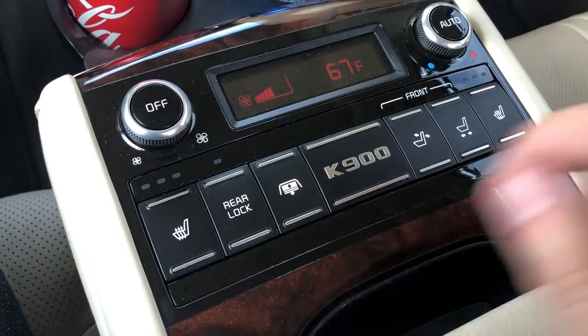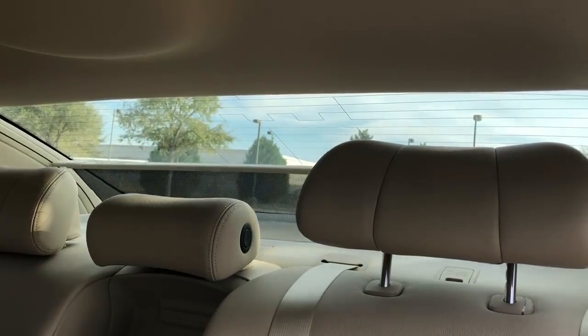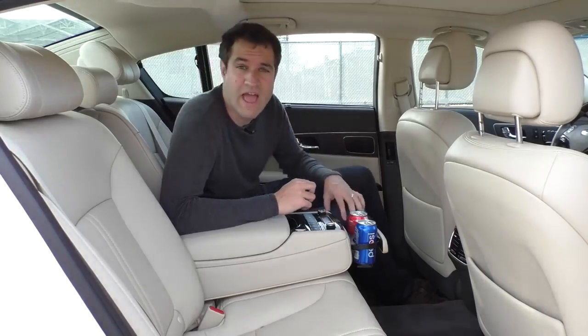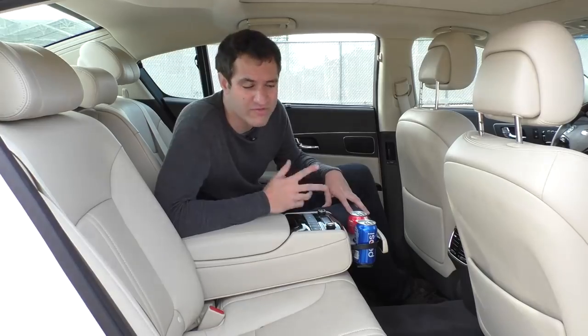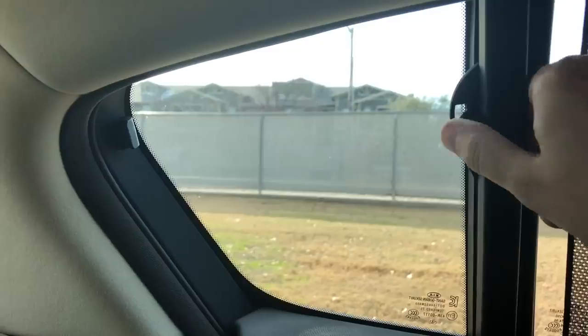Now, next to the rear lock button, that would be the power rear sunshade button. You push it and then the rear sunshade whirs into place, just like in so many luxury cars. That's not all that uncommon anymore. Also not uncommon is the fact that this car has sunshades on the doors. Very cool, but in this car, they aren't power operated like they are in Mercedes, BMWs. Instead, you have to manually put them in place. Ugh. Can't even believe it almost.